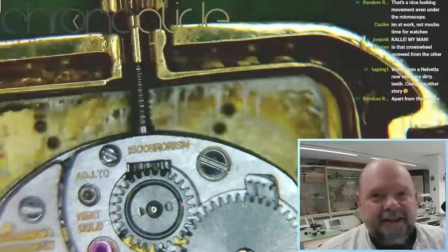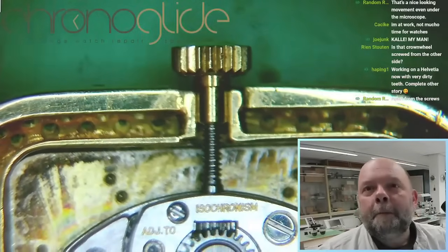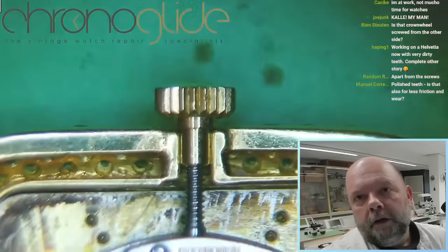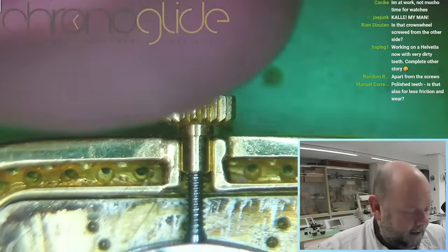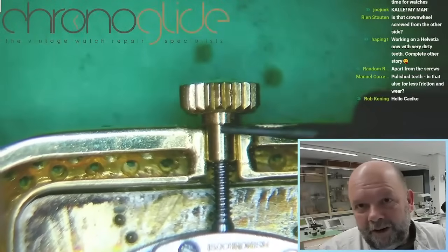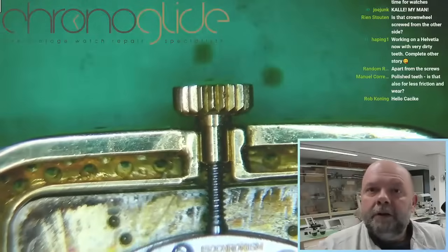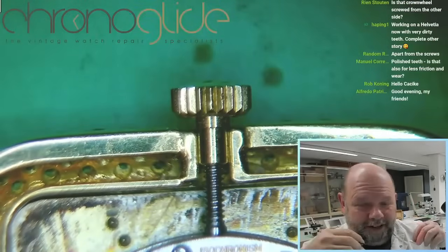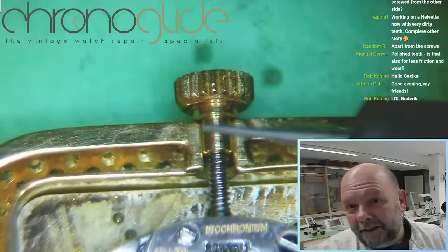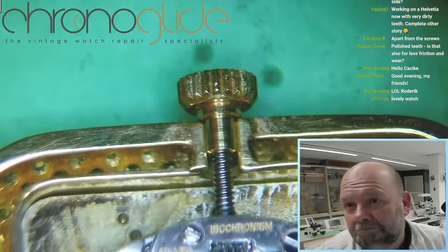And it's got, and now for something completely different, a dust cover screw. And you see there is a spring loaded ring inside the crown. So if you pull it out or push it in, the small ring will cover this bit here where dust can come in.